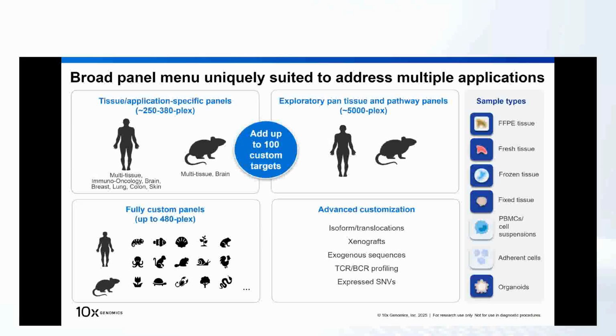Customers can add up to 100 custom markers to any one of these panels. We also have a bunch of customers making fully custom panels. So if they're working on a completely different species, or a tissue that our targeted panels don't measure, or frankly, they say, we don't like your breast panel, we prefer to make our own, that's totally fine. We can enable that with our applied bioinformatics team. There's also advanced customization, which I'll speak about in just a second, where you can go after additional sequences.